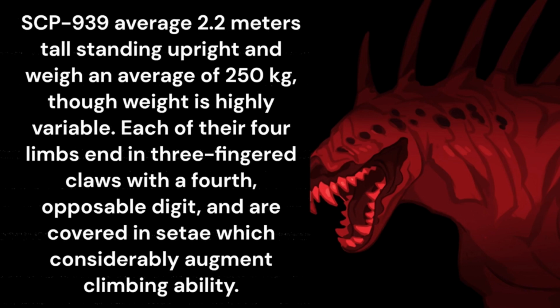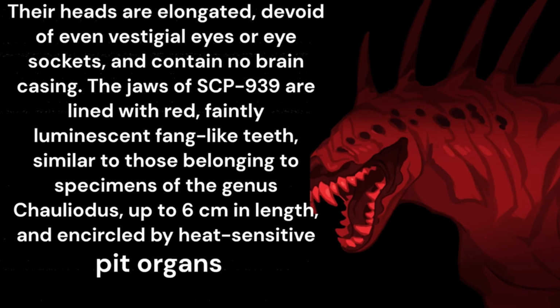Each of their four limbs ends in three-fingered claws and a fourth opposable digit, and is covered in a set of hair, which considerably augments climbing ability. Their heads are elongated, devoid of even vestigial eyes or eye sockets, and contain no brain casing. The jaws of SCP-939 are lined with red, faintly luminescent fang-like teeth, similar to those belonging to specimens of the genus Chaluteus, up to 6 cm in length and encircled by heat-sensitive pit organs.